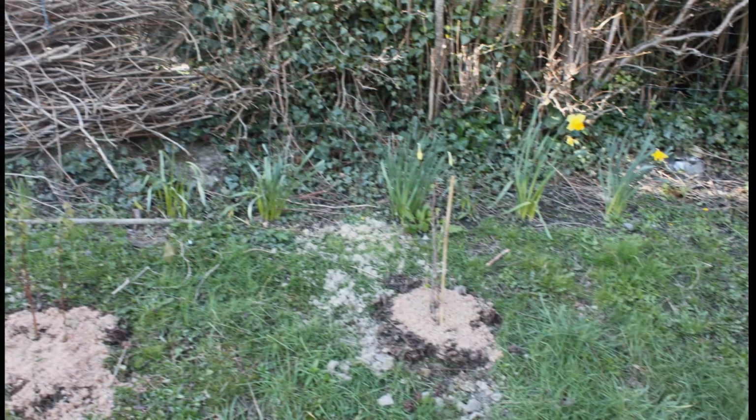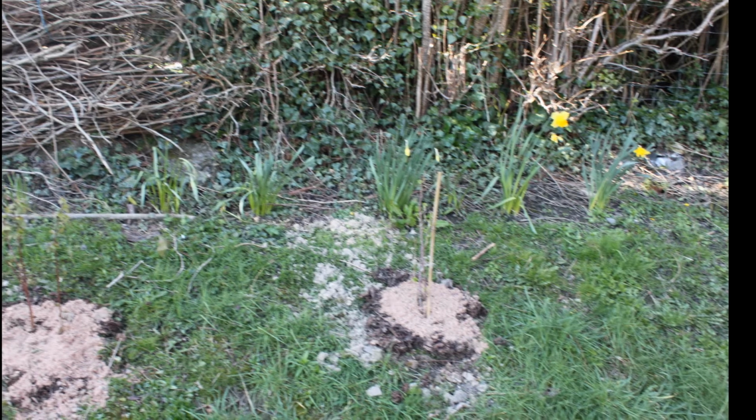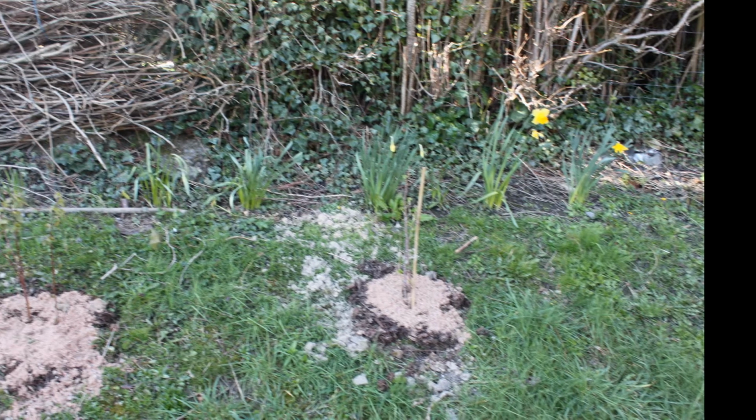We don't need another Cox's orange pippin. The world's drowning in them. What we want is the Kai Bodvak orchard. We've got nearly 100 different apples in there, so one of the things we could do in this space is propagate those, with grafting and things.